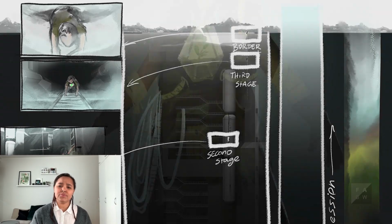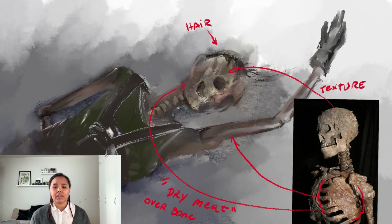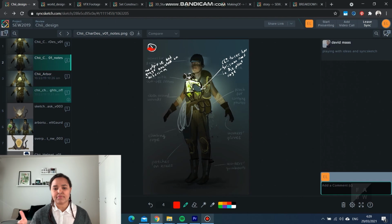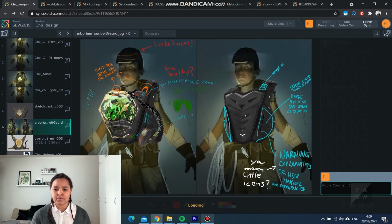We divided into two main design groups, one dedicated to character design and props, and another one for world design and sets. SceneSketch was a great tool to keep track of our progress and gather feedback from the different departments to ensure that we kept all designs consistent across the board.